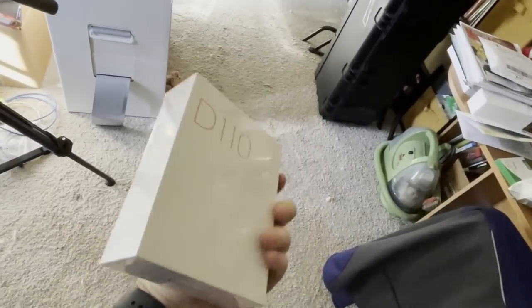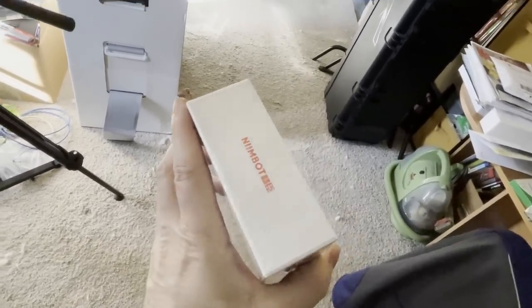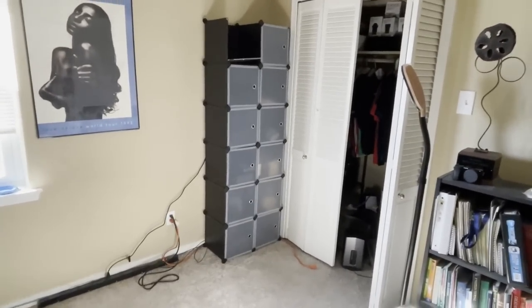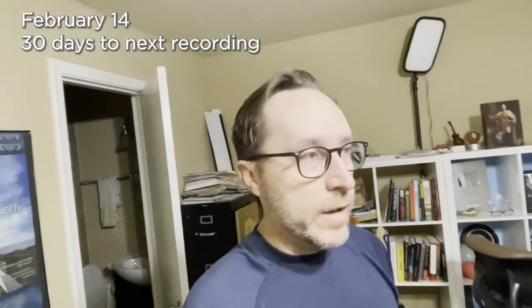I've got this little label maker. I have not opened it yet, but it syncs up with your phone and creates little labels so that I can label each one of these cubbies. So I can organize it better. So that's the next thing. All right, so kind of day two.